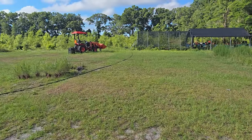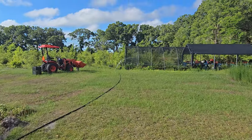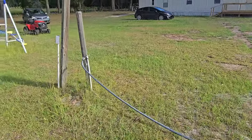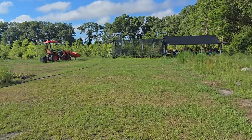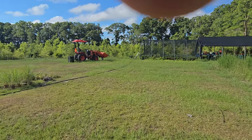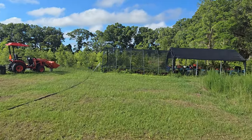It says it's supposed to rain from 4 p.m. to 1 a.m. Man, would that be fantastic. All right, I'm done with this water. I got to do some moving around, some more watering, some up potting, all kinds of stuff.